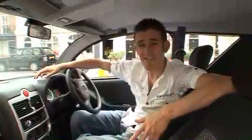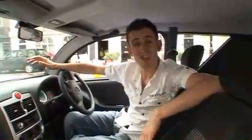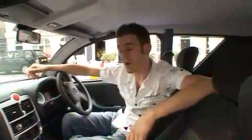Well, as you can see, the interior is not like a Bentley, but then it's not bad either considering what you're paying. It's quite cheap and cheerful. Plastic finish on the dashboard. Boot space isn't bad. You've got enough room for a weekly shop. All in all, I say it actually fares quite well and compares quite well with an average petrol car.